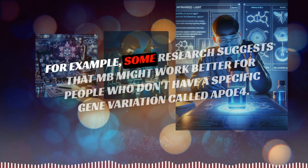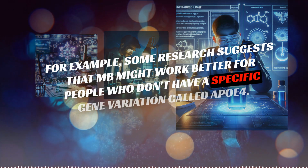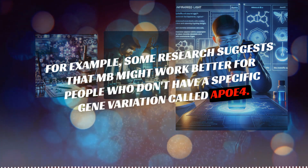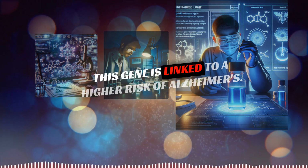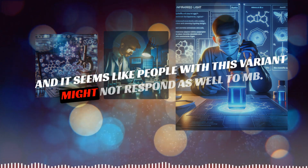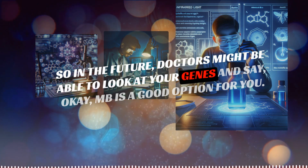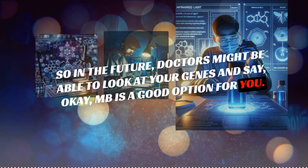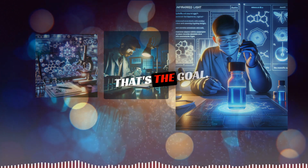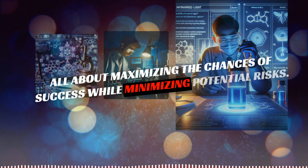Exactly. For example, some research suggests that MB might work better for people who don't have a specific gene variation called ApoE4. This gene is linked to a higher risk of Alzheimer's. And it seems like people with this variant might not respond as well to MB. So in the future, doctors might be able to look at your genes and say, okay, MB is a good option for you. Or maybe we should try something else. That's the goal. That's amazing. It's all about maximizing the chances of success while minimizing potential risks.